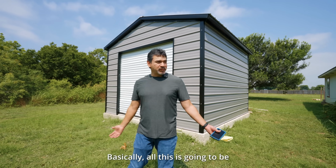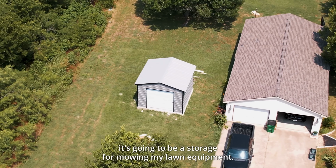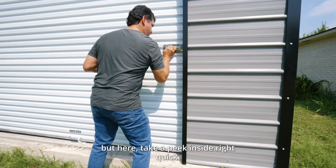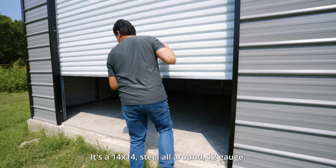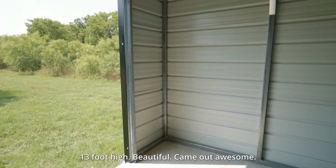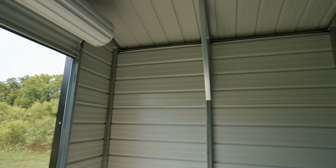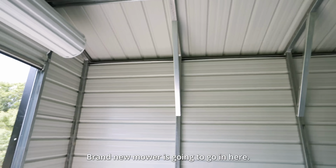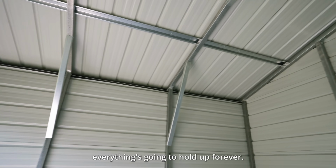Basically, all this is gonna be a storage for mowing, my lawn equipment. But here, I'll take a peek inside right quick. It's a 14 by 14, steel all around, 12 gauge, 13 foot high. Beautiful, came out awesome. It's gonna fit perfect for my brand new mower. It's gonna go in here. Everything's, man, this thing's gonna hold up forever.